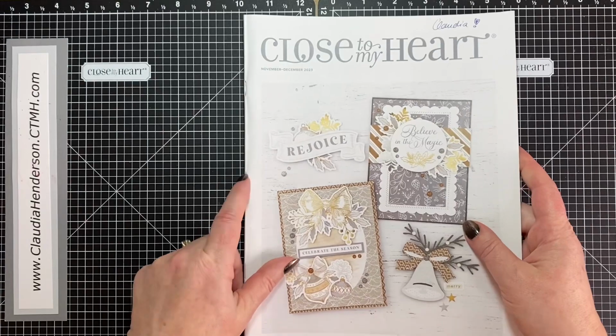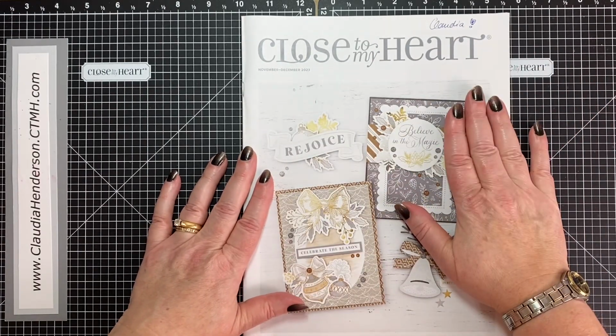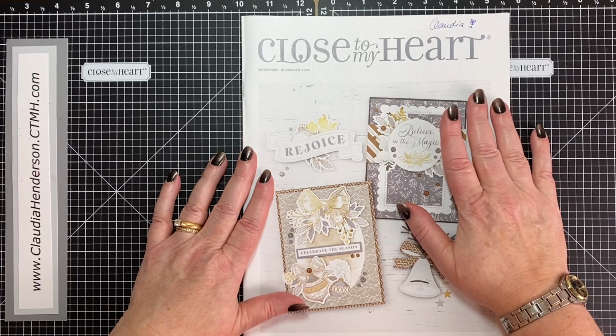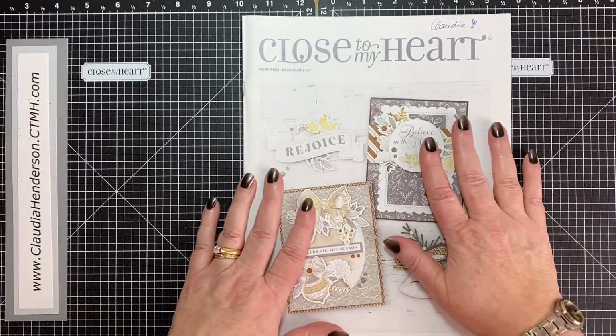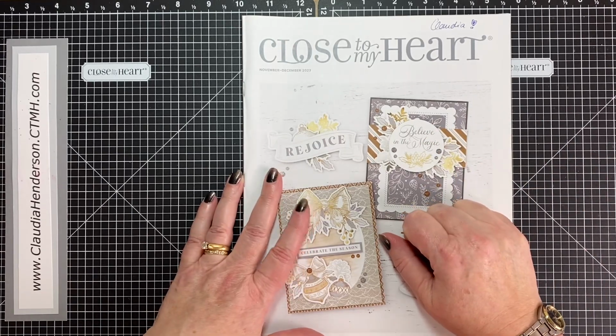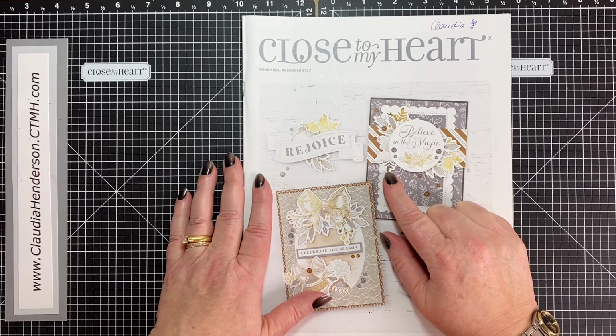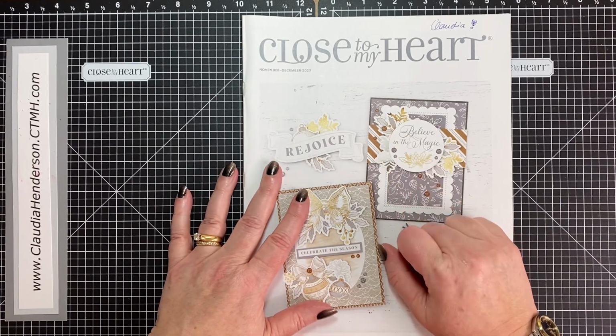All right, so this is our November, December 2023 book. Can't believe it. Let me know in the comments below, which is your favorite paper pack? Is it Evergreen or is it Silver Bells? And what stamp set is in there that is a must-have for you?